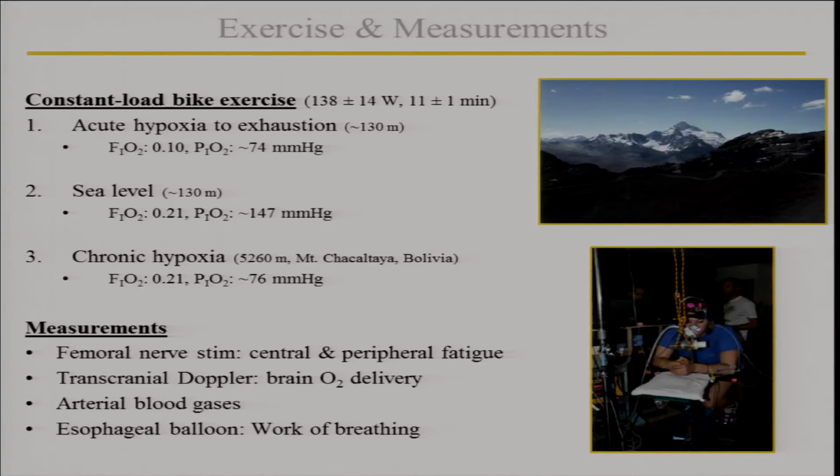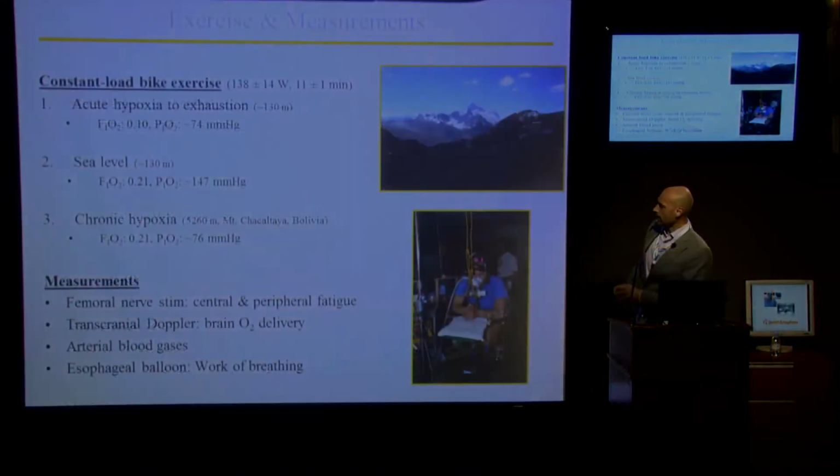Now, the first trial was performed again at sea level, but the athletes were breathing about 10% oxygen, which is the inspiratory partial pressure of oxygen here.